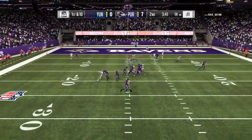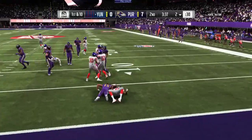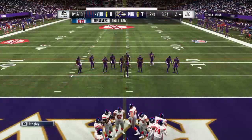To throw again is Marino. Looking for Cooks, and it's intercepted. Picked off by Dominique Rodgers-Cromartie. And a big turnover there as his guys will get the football back.